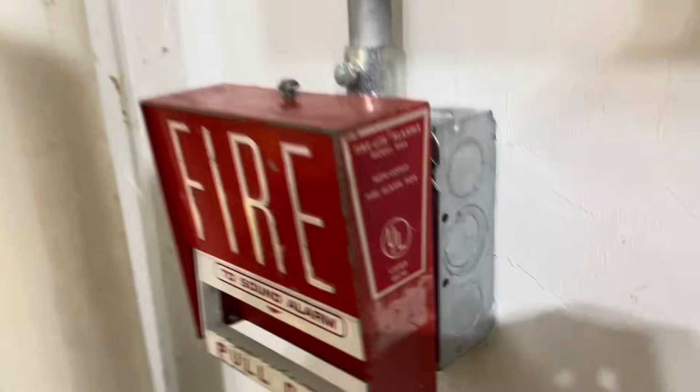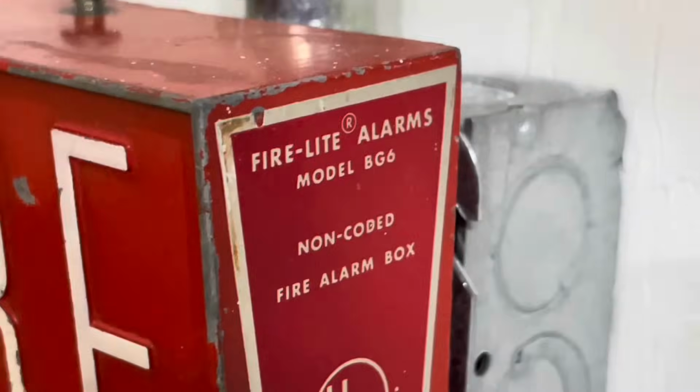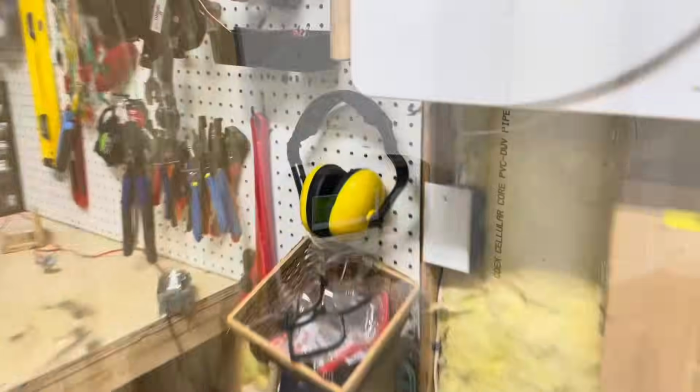Nice and classic pull station. You can see this one is a BG6. And of course we have the annunciator. Before I activate this system, I'm actually going to put on hearing protection.